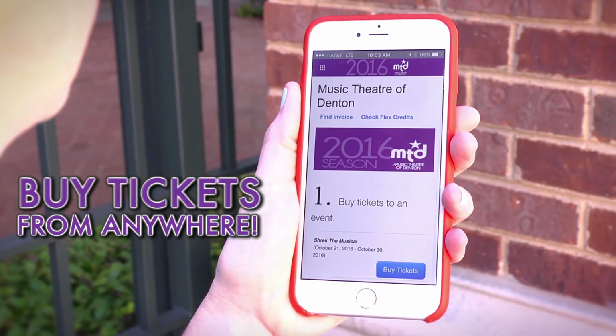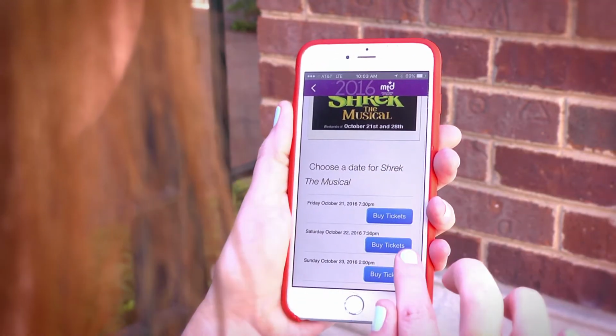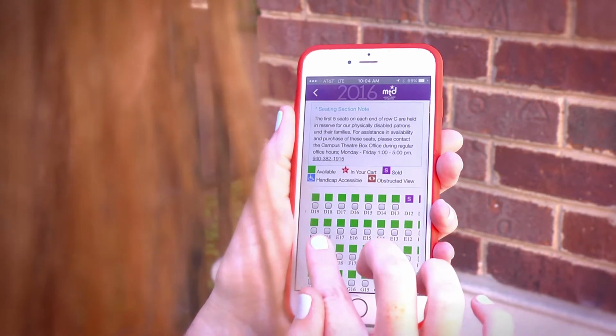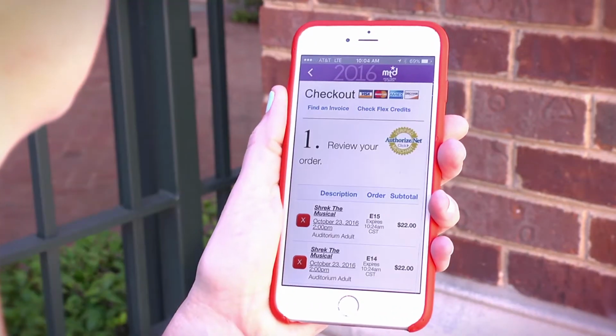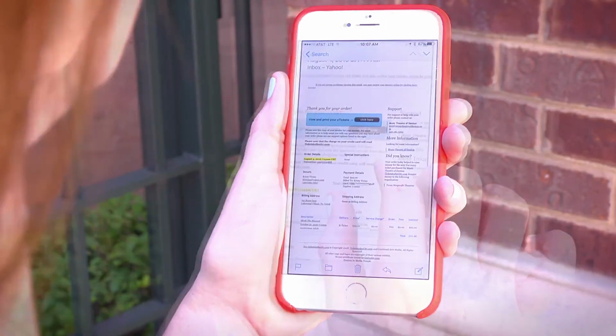Buy tickets straight from the app anywhere you are. Choose the performance date. Find your seats. Add to your cart. And check out. Your tickets will be in your email, waiting for you there.